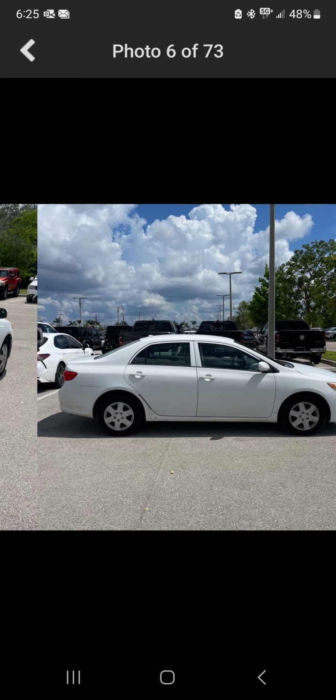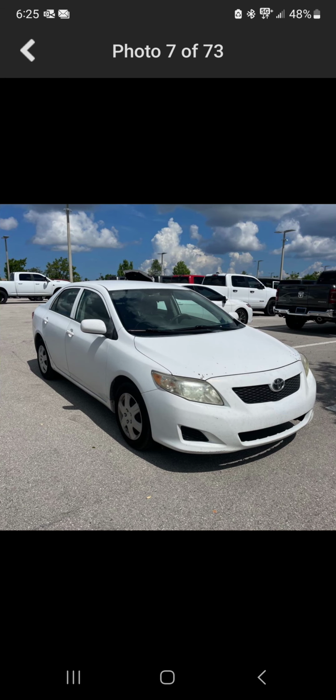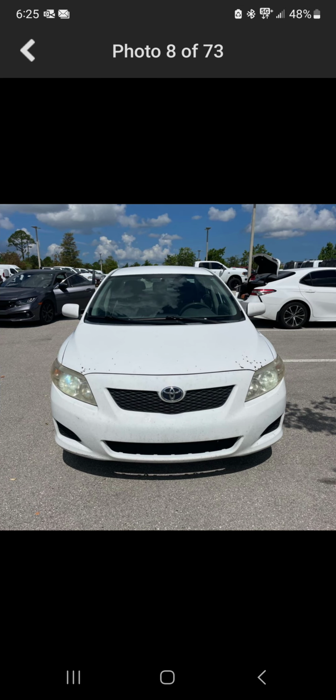Yes, sir. White's a good color for here in Florida, too. White cars sell, man. This one I'm looking at, right to the right of me right now, she's got it rimmed up and everything. Anyway, moving right along. We could buff those headlights out, not a big deal.